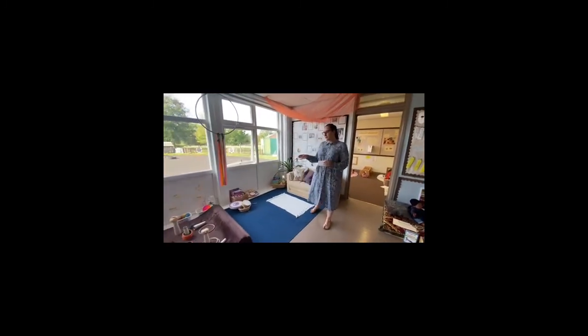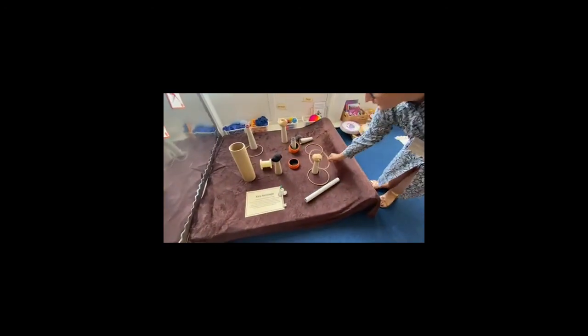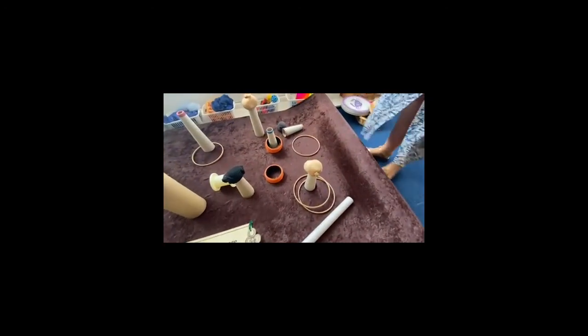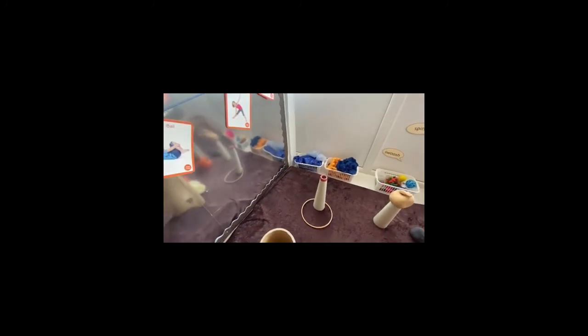This is the space at the moment to promote children being active. So in this space, we've got a large area here with lots of different things for children to throw. We've got little cones here that they can throw hoops over to promote that overarm movement and develop those physical skills. So children are actually supposed to have 180 minutes at least a day of time to be active. So we need to make sure we provide those spaces and opportunities for children to take part in those activities.